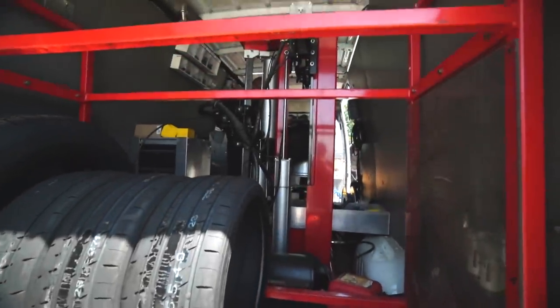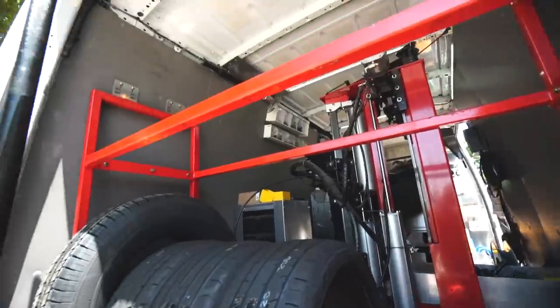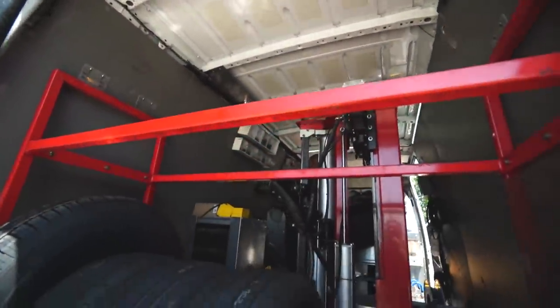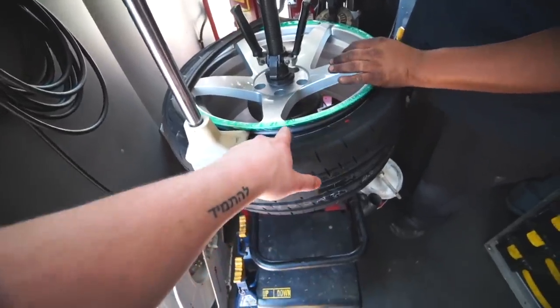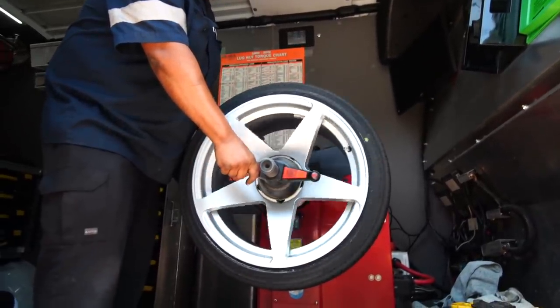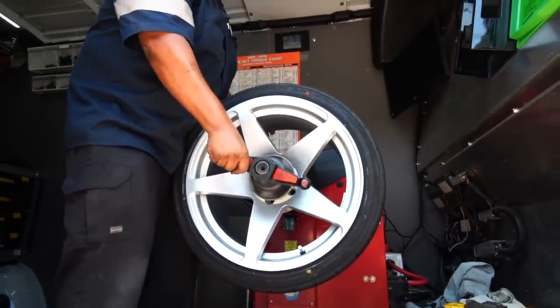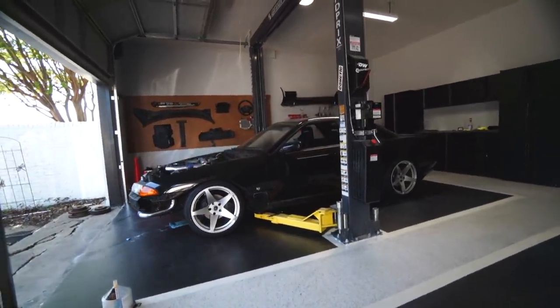Imagine this setup. Yo, if you guys ever decommission a van, I want one. Right? This thing's badass. Look at that, taking care of the lips and everything. Don't want to seem biased here, but man, this looks good.